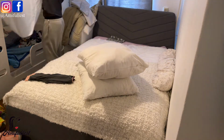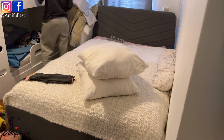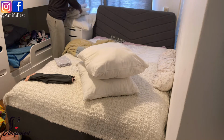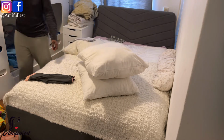Later, when I'm fixing the bed, as you guys can see, I'm turning the mattress. The head side is going back down to the foot, and the foot side is going back down to the head side. So this is how I do it. Now I'm just going to be fixing all of this stuff and then put it back on the bed.